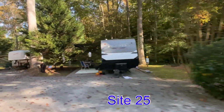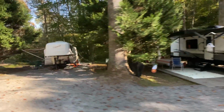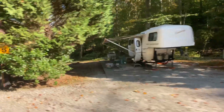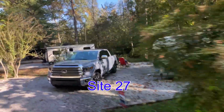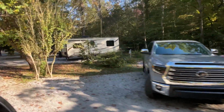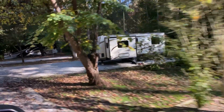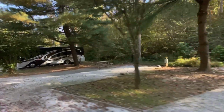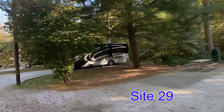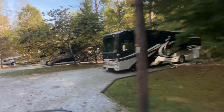In the front, you're going to be looking at woods, except for the few sites kind of in the middle of the park, around the bathhouse and the playground, where there are a couple of sites that do face one another. But again, there's just a lot of space, so you can feel like you can spread out a little bit and not be on top of your neighbor.